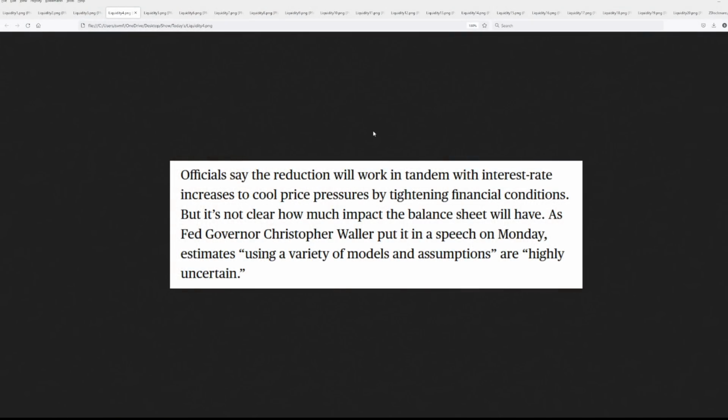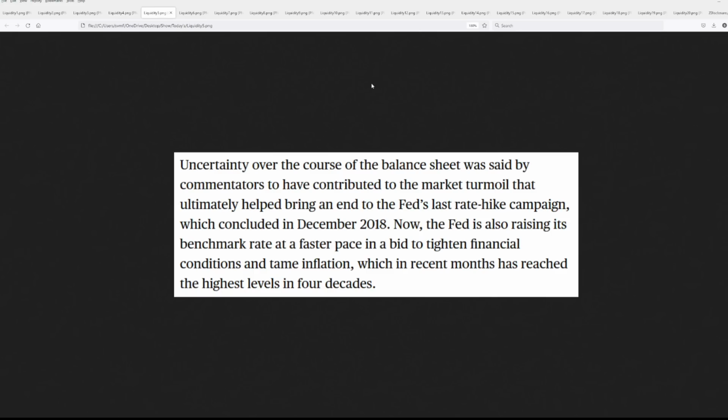It's important to understand, but it's not clear how much impact the balance sheet will have. As Fed Governor Christopher Waller put it in a speech on Monday, estimates using a variety of models and assumptions are highly uncertain. Well, not really, but we'll show you. Uncertainty over the course of the balance sheet was said by commentators to have contributed to the market turmoil that ultimately helped bring an end to the Fed's last rate hike campaign, which concluded in December 2018.